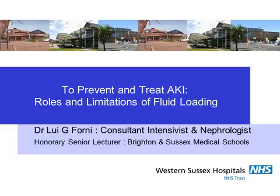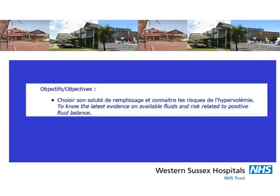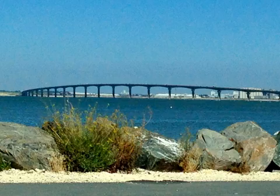So today we're going to talk about roles and limitations of fluid loading. And these are the objectives: to know the latest evidence on available fluids and risk related to fluid balance. These are my disclosures, none of which are relevant to this particular talk.